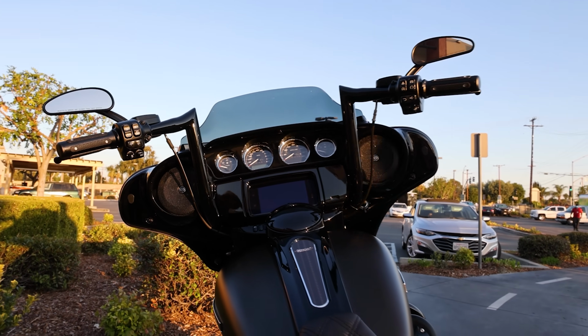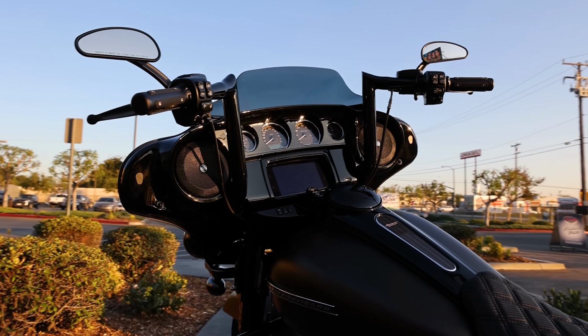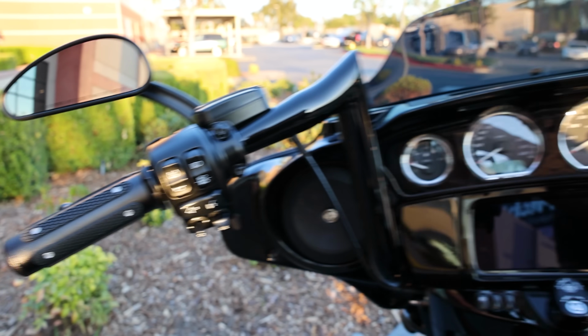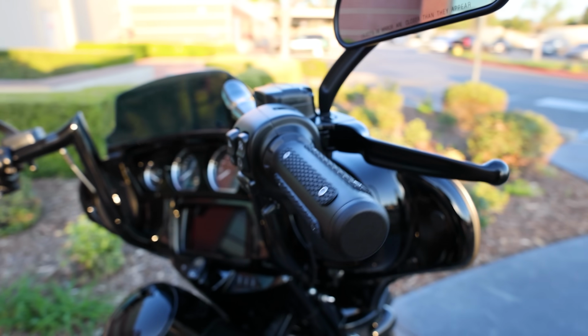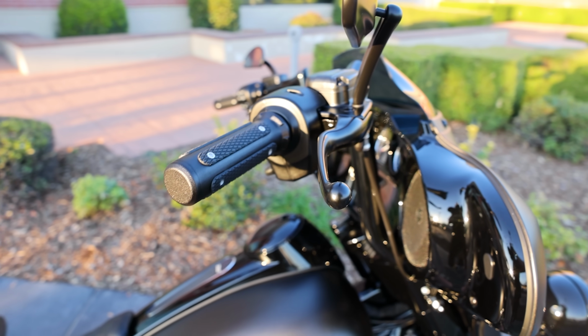For bars, we went with the Factory 47 Assault 14-inch handlebar. These are a really good height where they stretch out quite a bit, but they don't go too far above the fairing. It's also nice that you can utilize the stock cables and not have to incur the additional expense of recabling the entire bike with these bars. The mirrors are a genuine Harley-Davidson part. They're called the Profile mirrors.